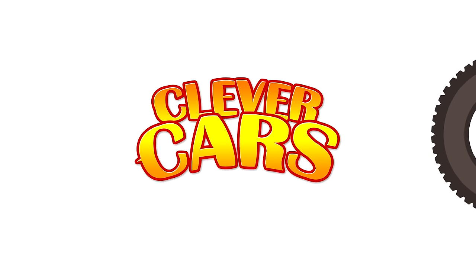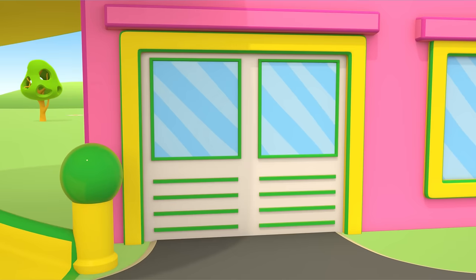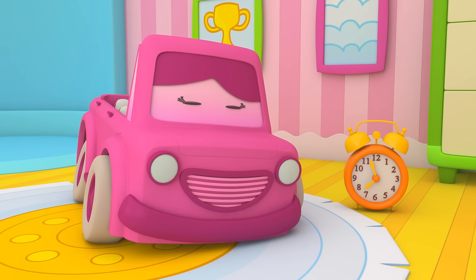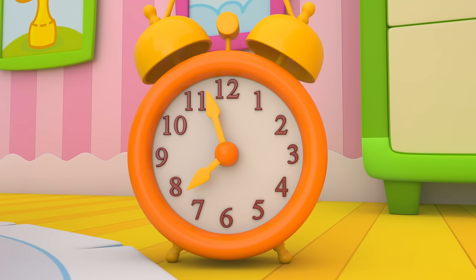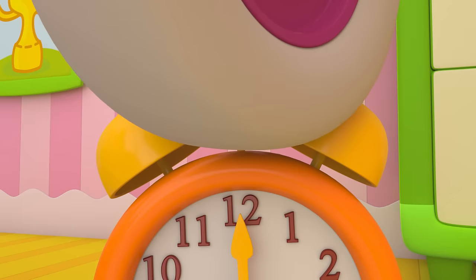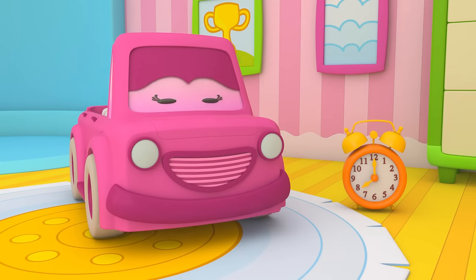Clever cars. This is Mimi's house. Oh, Mimi's sleeping. Time to wake up. Mimi turned off the alarm clock. Good morning.